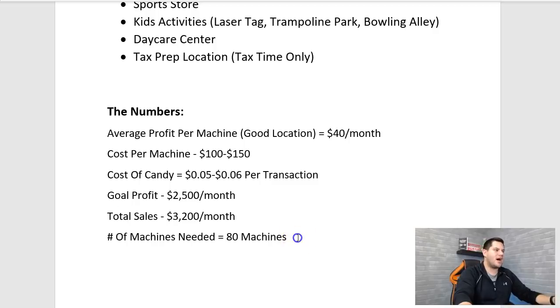Now, if it's $100 per machine and you have to buy 80, well, you get the idea. You're going to spend $8,000 on the machines. If you can buy them for $50, that means you're going to only spend $4,000 on the machines to start your business, which is going to make you $2,500 a month, okay? That's pretty good, because how many of you currently make $2,500 a month in passive income?